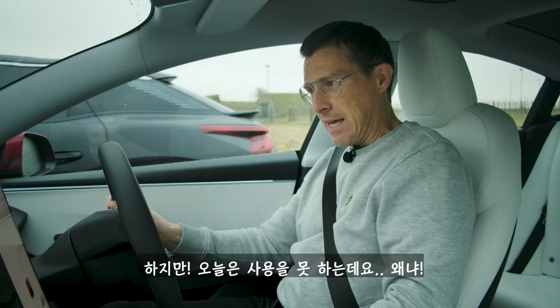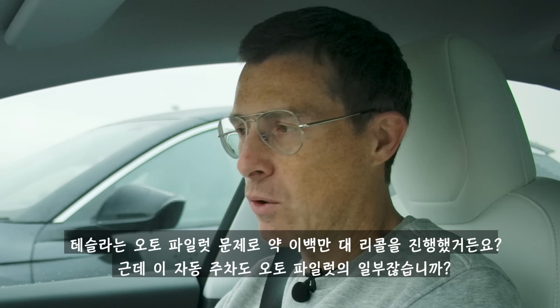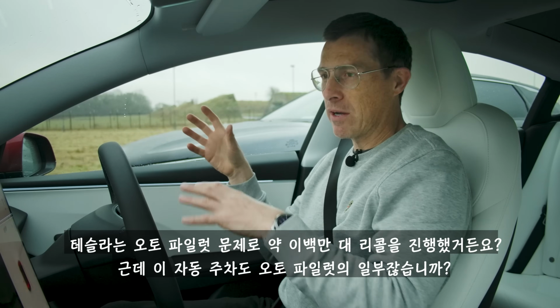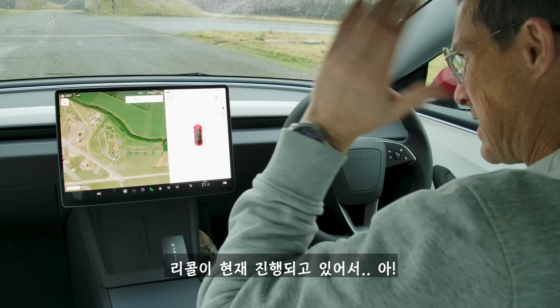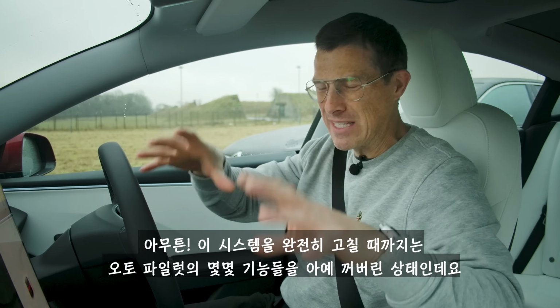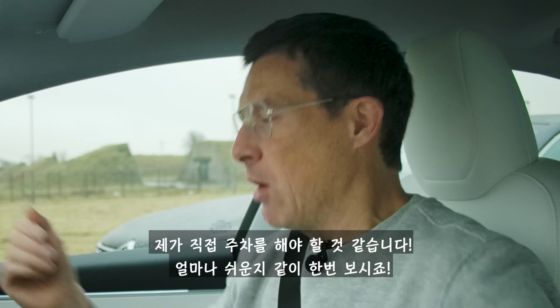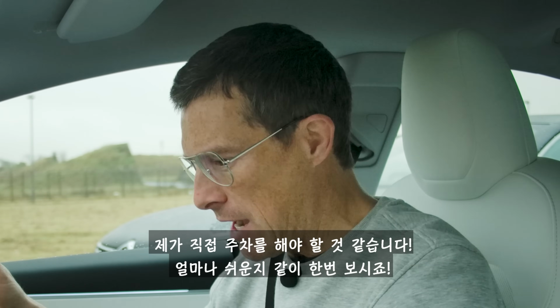But it's not operational today because Tesla has had to recall 2 million vehicles for a fault with their autopilot system, and that whole parking thing is part of the autopilot system. It's happening right now, this recall. When I say recall, it's actually an over-the-air update, but they've disabled full autopilot and some of the functionality while they fix the system. So I'm going to have to park this thing myself. So let's see how easy it is.